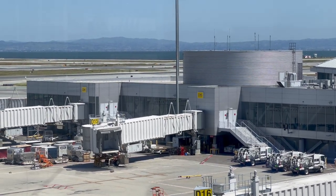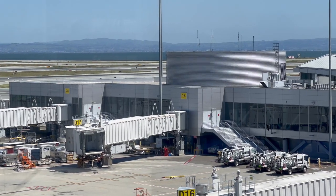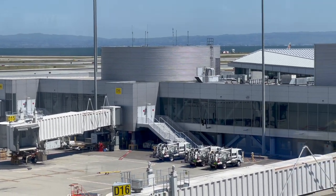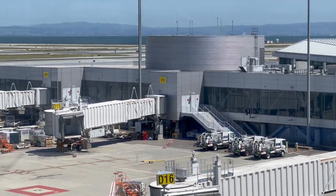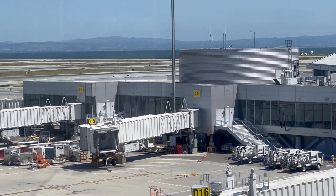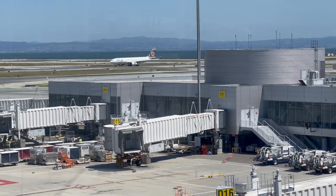And I had to look up on Flightradar24 so I can know what the name is. I don't know if I'm pronouncing it correctly, so correct me if I'm wrong. But there she is right there, slowing down on 28 right. Wait for it. I know heat haze is going to go crazy on this, but here we go.